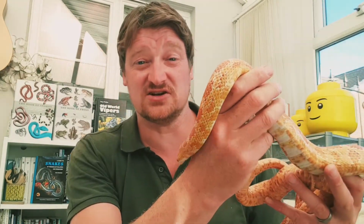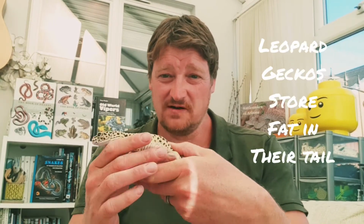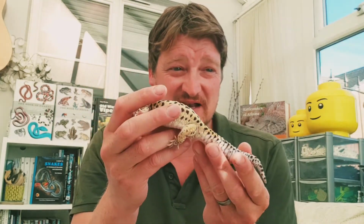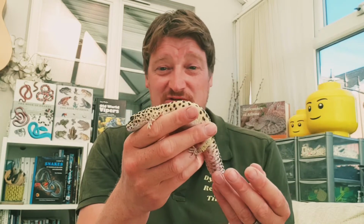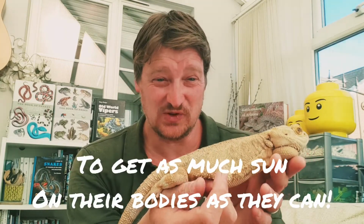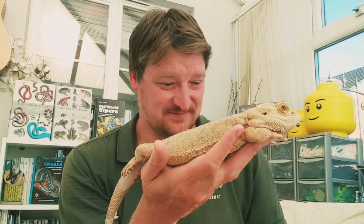And in the case of the leopard gecko, like Leon here, that can actually store fat in its tail. So when there's not much food around, it can use those fat reserves in its tail to survive a bit longer. Now, a lot of reptiles, like the bearded dragon and other lizards, can flatten their bodies out really wide to try and get as much light and heat into their bodies as possible. They can also change colour as well, so if it's not that nice a day, they can go quite dark in colour to try and get as much heat and light into their body as they can.